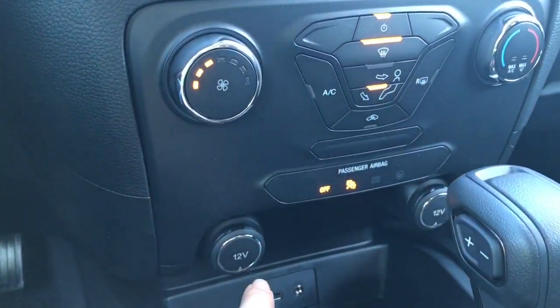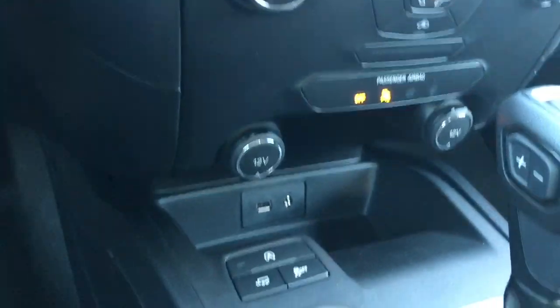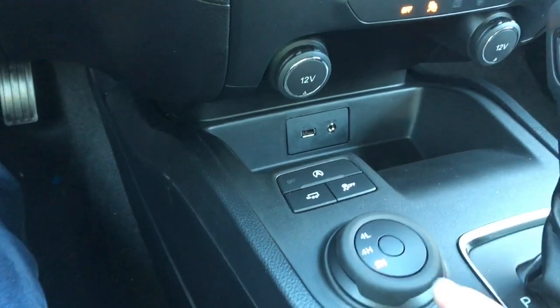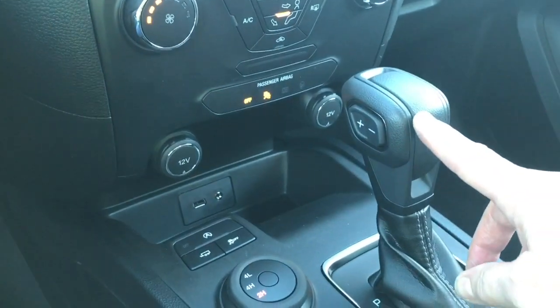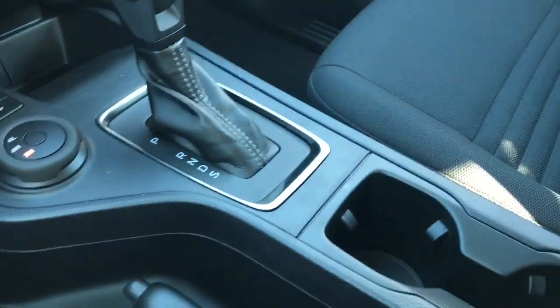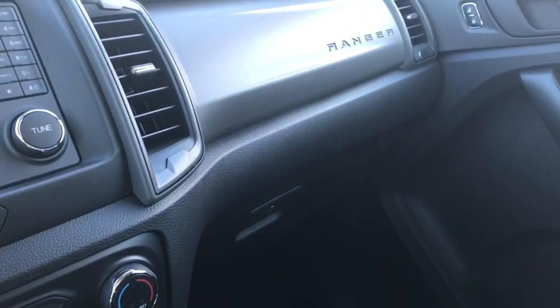And below you have 12 volts and USB, as well as auxiliary line in. And then auto stop start for less idle time, tow haul, and traction control. There's your 4x4. You have an automatic select shifter. Right beside the driver is your emergency parking brake, couple of cup holders. Your armrest opens up and there's lots of storage in there. You also have a glove compartment off to the side.